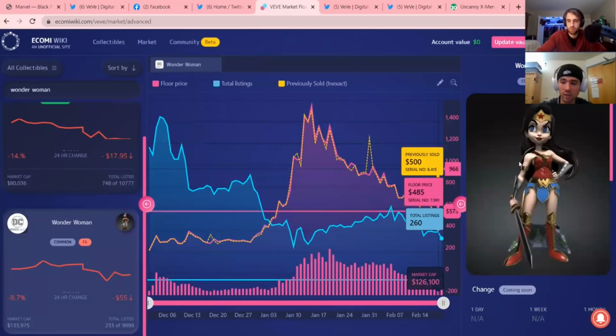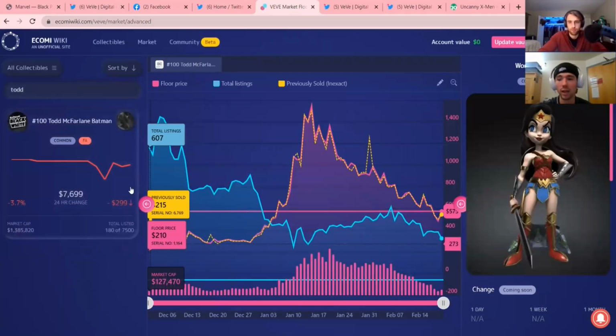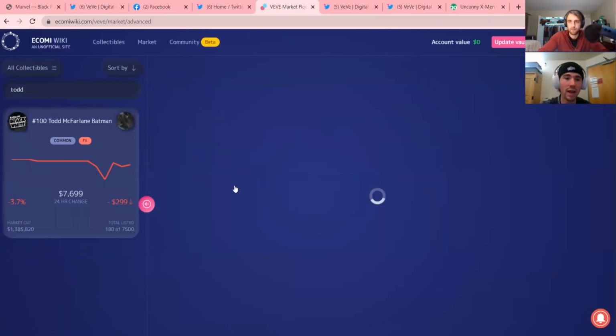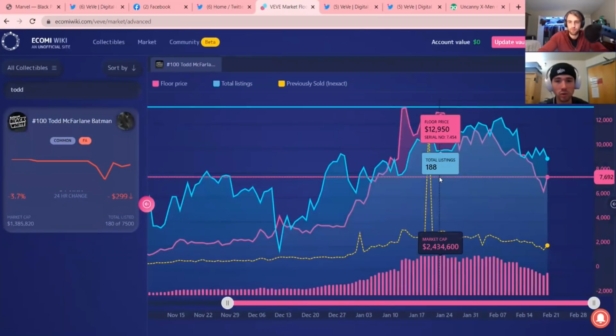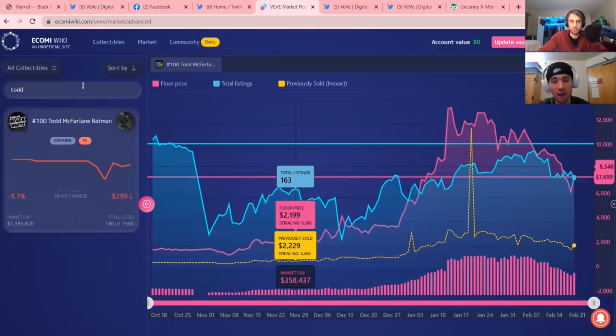But in addition to this, it's going to trail the other grails, I'm guessing. That might not be true, but in the past, we've seen it trail other grails like Todd, like Superman and stuff like that. And so as these other grails grow, which I'm assuming they will over time, I'm sure Wonder Woman will too. So I think there is definitely potential there. And it's one of the more affordable of these grail first appearance superheroes on the app, because Todd isn't super easy to enter at like what, 8,000 or whatever.